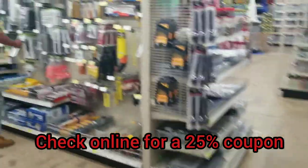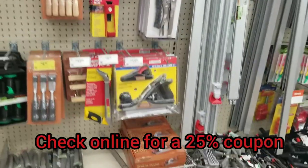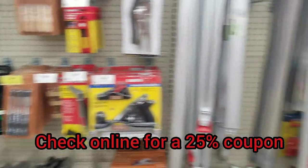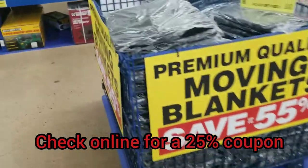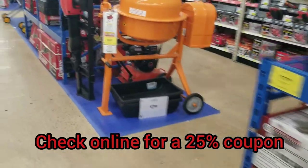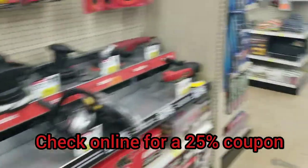If you're repairing saws, speed squares. Oh, it smells gas. Wood carving, chisels. Well, like I said, this is a handyman's heaven right here. Moving blankets. Cement mixers. I mean, anything you can think of. If you need to work on something, bam, it's right here.